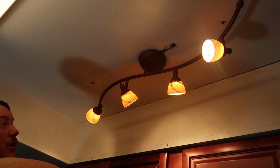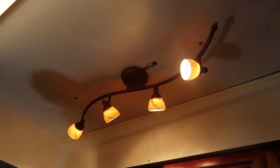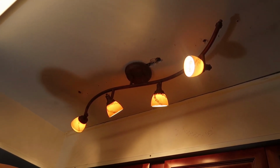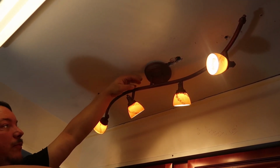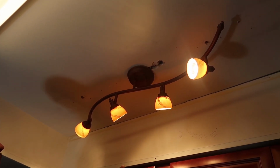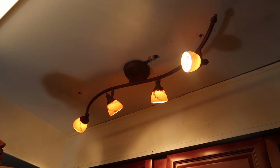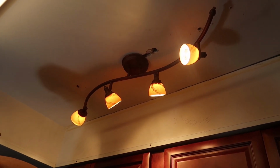Yep. So it's secure. We just have to caulk it. It's so light. It's only in by two screws. Yeah. So what I'm going to do is put some sealant around to keep it from wiggling. Yep. But I mean, the thing only weighs like 3 pounds. Oh yeah. And it only has two screws holding it in.